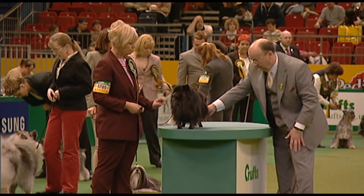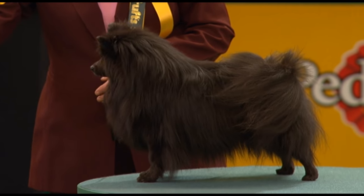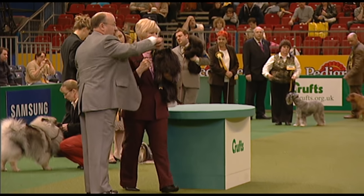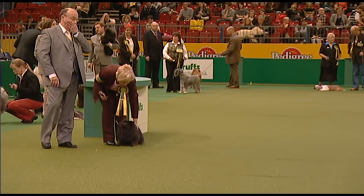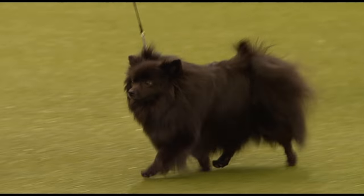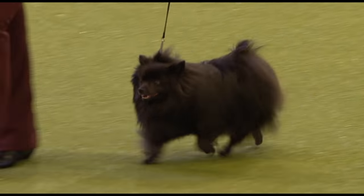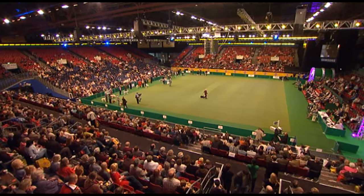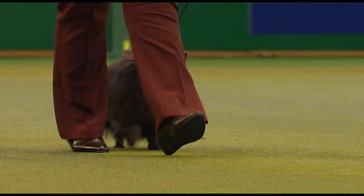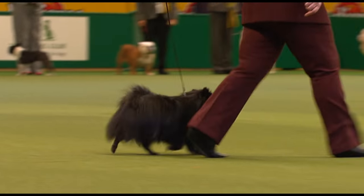Smaller than the middle, which we'll see in a moment, which was found between 23 and 29 centimetres, 9 to 11 and a half inches in height. Small, compact, long-coated dog. German Spitz breeds descend directly from the Nordic herding dogs, probably taken to Germany and Holland by the Vikings during the Middle Ages. So there we have it, the German Spitz Klein, 3785.